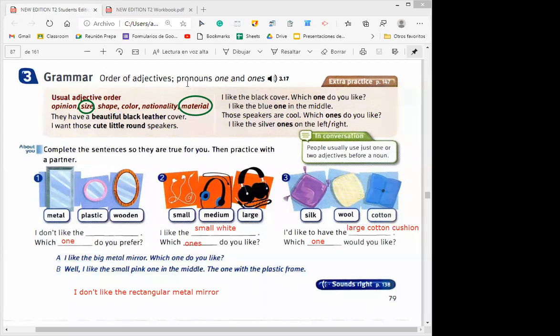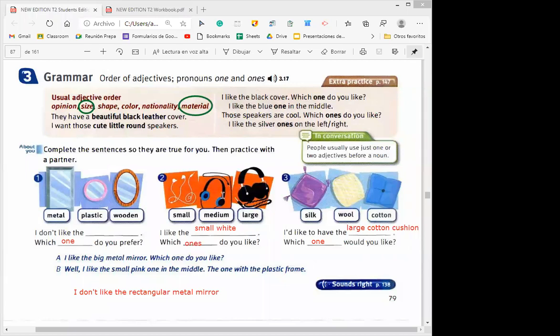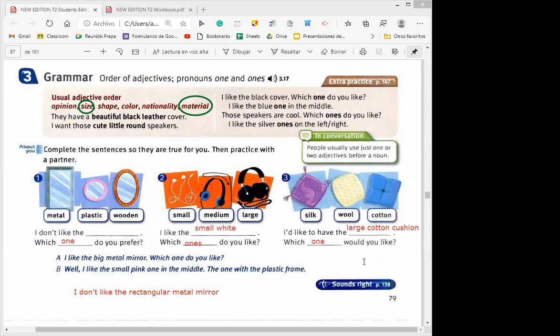Now, thank you. Gary, can you read, please, number three? What do you have in number three? And please, Jasmine, you respond. I'd like to have the... Which ones would you like? Am I right, teacher? Yes, go ahead, please. Okay, I like the square cotton blue cushion.